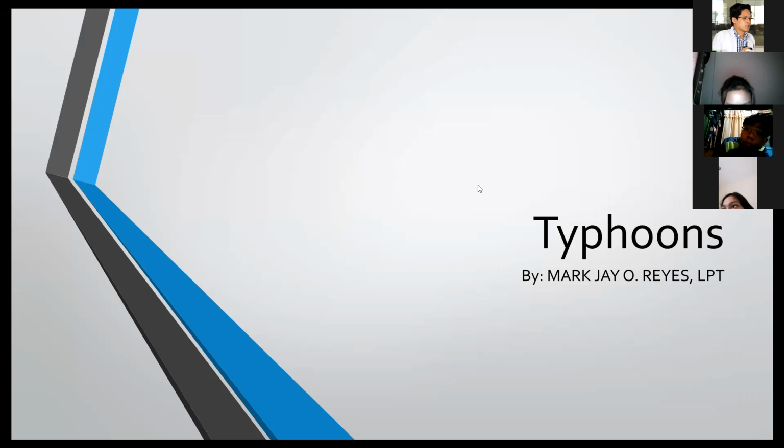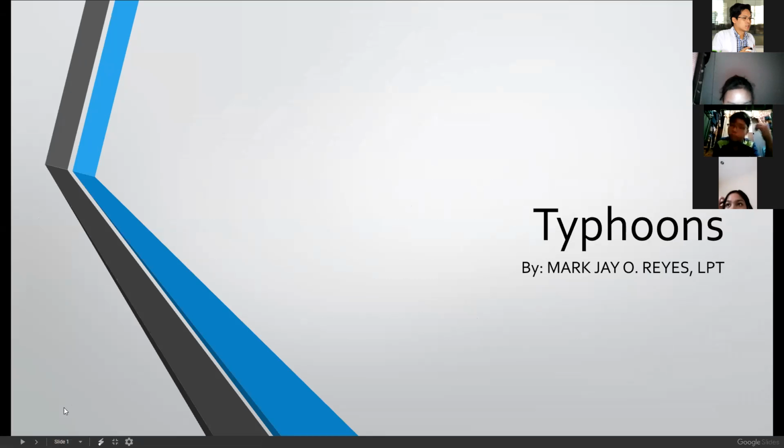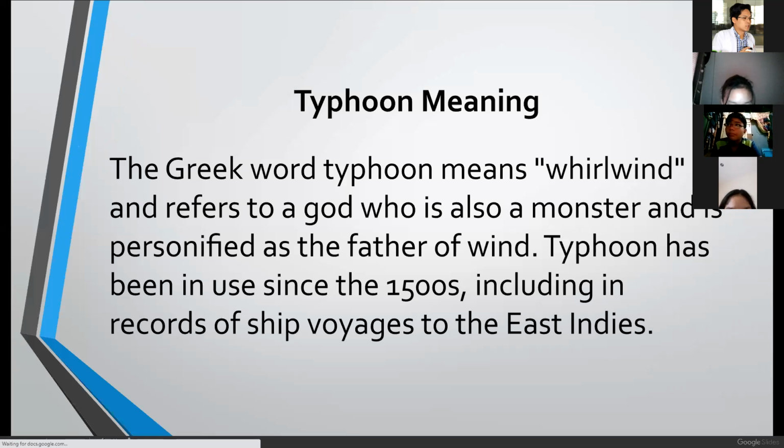So let's move now to typhoons. Now, we'll be discussing how typhoons are actually created or generated, how destructive they are and how they can affect us, and what preparations we need to do for a typhoon. At the same time, where are these typhoons generated? What are also the factors that make a typhoon stronger, and what are the factors that make it weaker? Let's move now to the next slide.